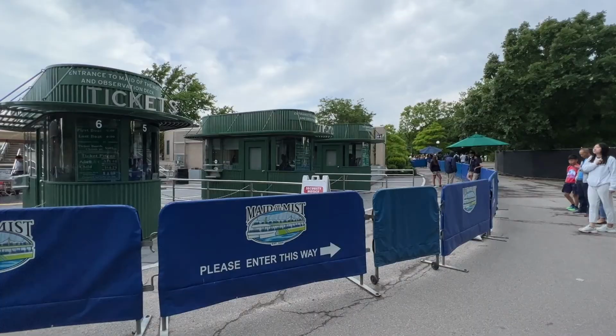We're here at 8 o'clock in the morning, which is an hour before the Maid of the Mist starts. It is a Sunday in June of 2022, and we are about to go wait in line to see if we can get some tickets to Maid of the Mist, and then hop on one of the first boats of the morning, and I'm going to take you with us.